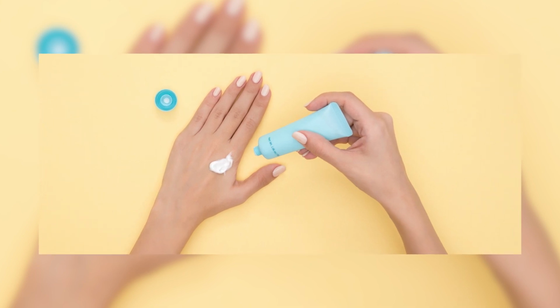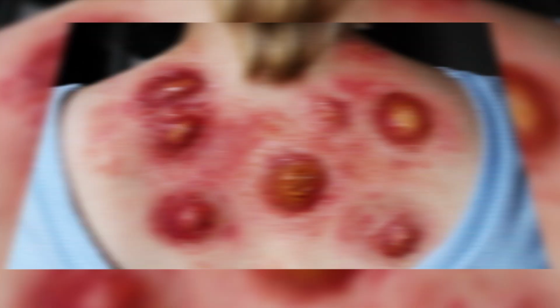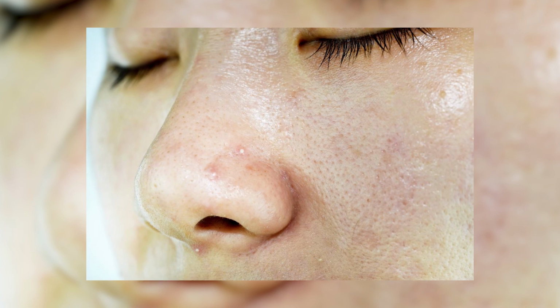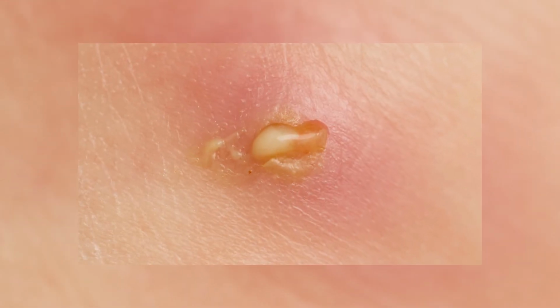Before going into the details of today's topic, let me explain what a carbuncle is. A carbuncle is a painful cluster of boils that contains pus. It looks red and contains a head that might be inside or outside of the skin oil glands. This condition of the skin is very painful. It is not complicated to diagnose. It can easily be recognized by its pus and pain.